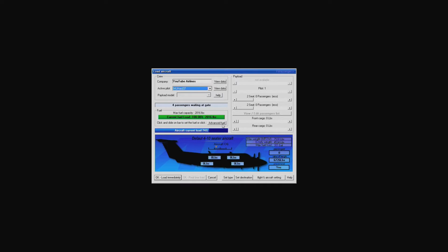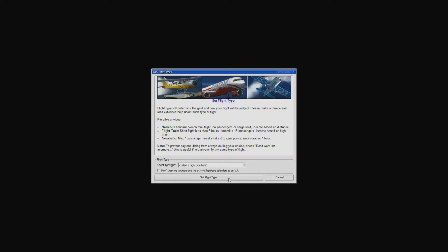Got all 4 people. Yeah, I wish we could hold more. Alright, so we got our 4 people. Obviously, we don't need much fuel. We'll just drop it down to like 30. We'll probably chock her full of cargo. Yeah, it's no problem whatsoever. Alright, probably don't even need 30%, but I'm just going to leave it because we have to have extra for the reserves and everything. Normal flight.